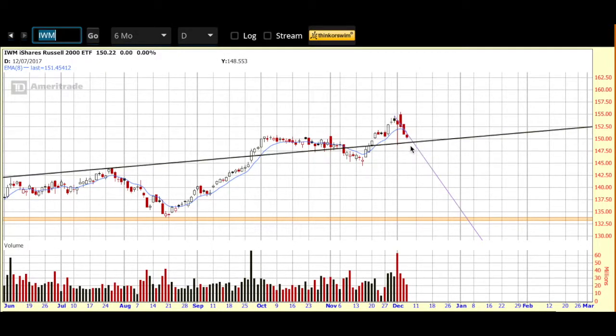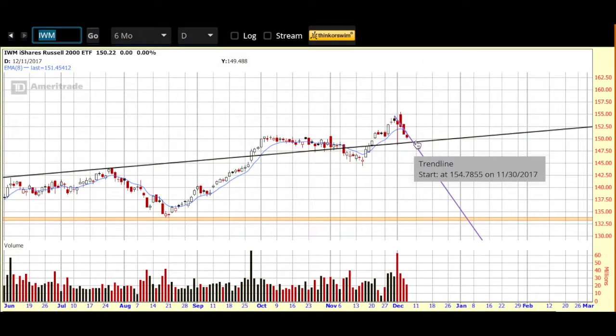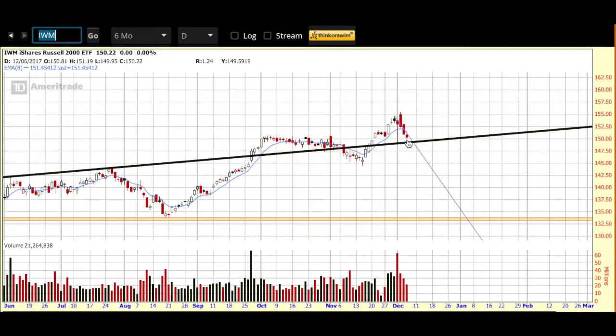So we're coming right down into the apex of a wedge where price on the Russell is going to be coming into this area where it hits prior support, this black diagonal line, and the apex of this purple wedge line here. So we'll see what price does when it gets there.